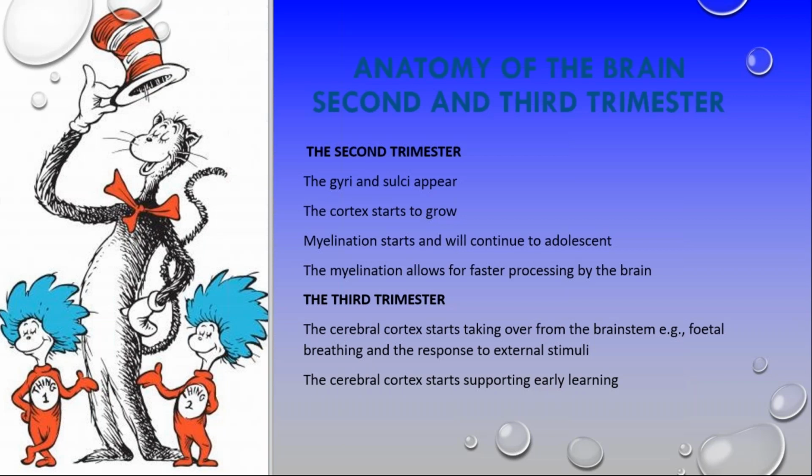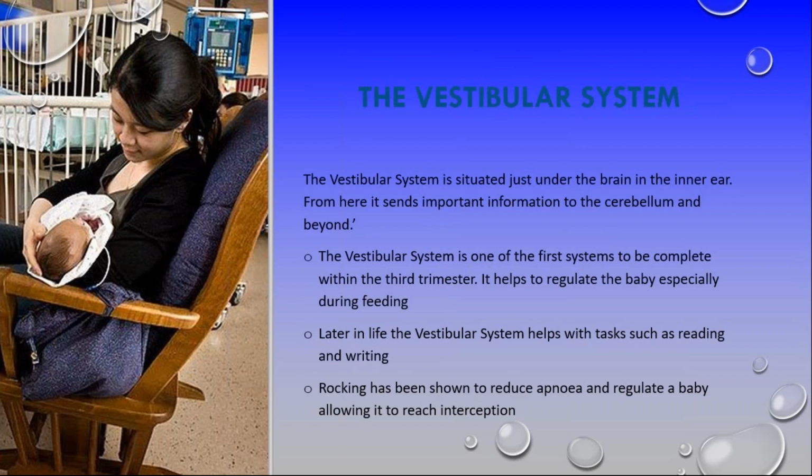The vestibular system. This is a very important part of the brain, and it will come up again in development. The vestibular system is situated just under the brain in the middle ear. And from here, it sends important information to the cerebellum and beyond.